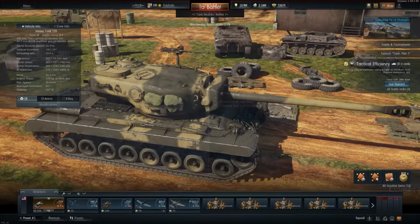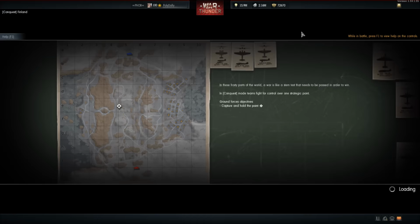Let's give this thing a go. Oh, hey there, Finland. So our camo is going to work out beautifully this map. Instead of being blended in, we're going to be completely exposed.